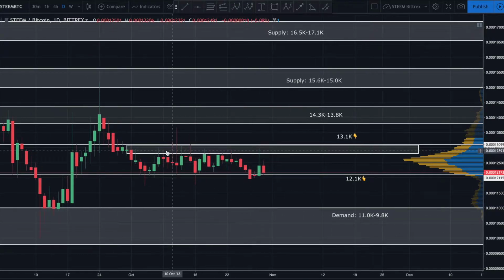To the upside, we have this very strong supply zone up in here, very strong resistance that sits at about 12,800 all the way up to 13,100 Satoshi. We can see that since it's been consolidating, we have not had a daily candle that's been able to break into this supply zone up here. We've just been able to wick through it a few times, and of course the bears push it right back down, and that's been happening now for about a month.